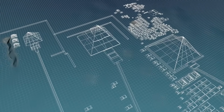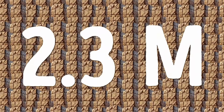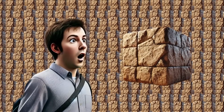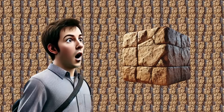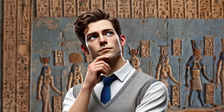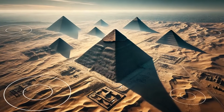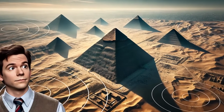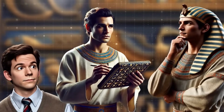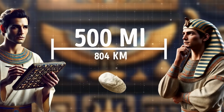Scientists estimate that the Egyptians used 2.3 million such blocks in the Great Pyramid alone. And the block in front of you is one of the lighter ones. The heaviest of them weighed up to 15 tons. But where did all these blocks come from? Most of them originated from quarries around Giza. It's not that impressive, you think, but wait until you hear how ancient engineers transported the granite used in construction over 500 miles to the pyramid.